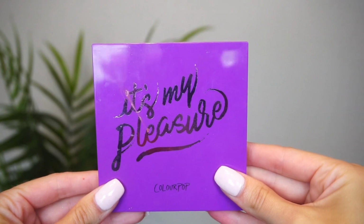And then in the number 3 spot, this is another monochromatic palette. This is the It's My Pleasure, the purple palette. Honestly, 3, 2, 1 were really so hard for me, because this is such a nice palette. Obviously, if you can tell from my ranking system, this is my favorite out of the monochromatic palettes that have been released that I tried for myself. I really do enjoy purples. Again, I love purples with green eyes. I think it's very flattering. I think it makes my green eyes pop, and the shades in here are so nice.